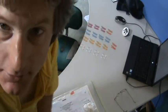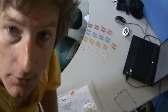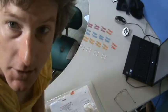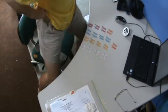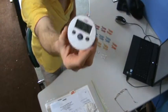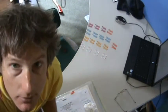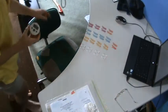Over there is my trusty Swiss timer I always use. When it gets to 30 seconds, I will go. I may have to repeat it a few times and then I'll measure the clips. When it gets to 30, let me just check this one. When it gets to 30, I will go.